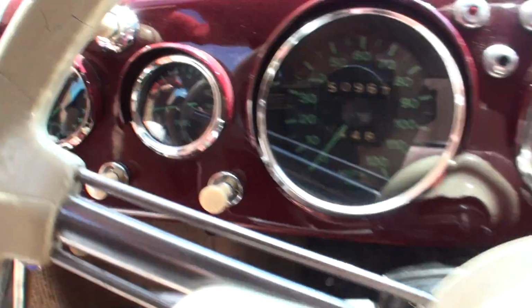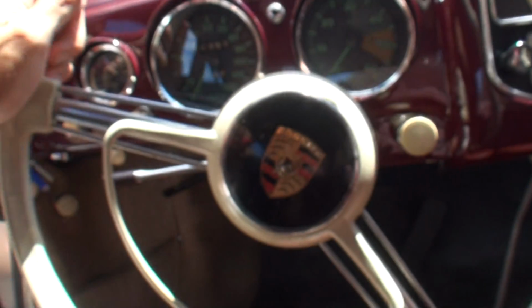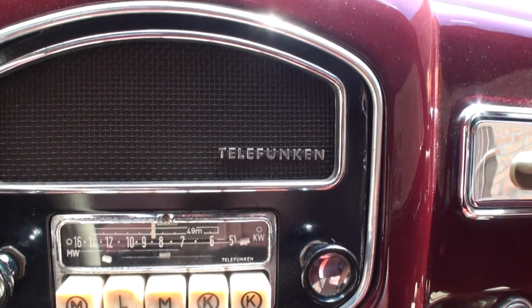I'm going to reach up above you here. We've got these transparent sun visors, again very early characteristics. And the top of this is spectacular. It's a Surge top, not vinyl. And the one last thing I'll point out is the radio. The radio is a Telefunken radio from the car.